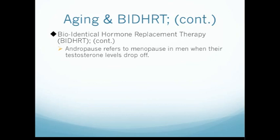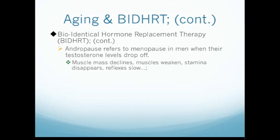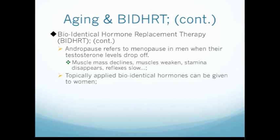Andropause refers to menopause in men when their testosterone levels drop off. With the loss of testosterone, muscle mass declines, muscles weaken, stamina disappears, reflexes slow. Topically applied bioidentical hormones can be given to women and to men.